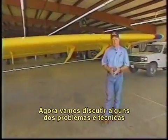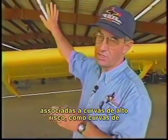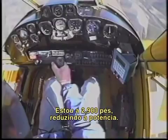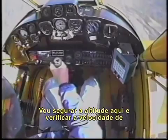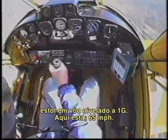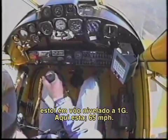Now let's discuss some of the problems and techniques associated with the higher risk turns, such as your high trajectory wingovers or hammerhead turns. Okay, I'm at 2,900 feet, pulling power. I'm going to hold the altitude here and check the 1G level flight idle stall speed. There it is at 65.